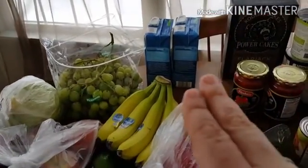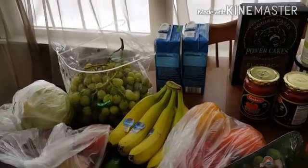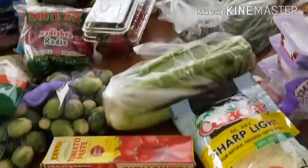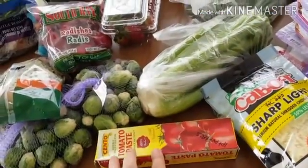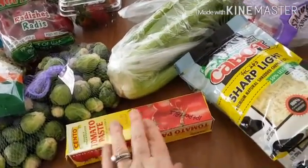There's 2 boxes back there of reduced sodium chicken stock, so that's free. I'm going to take you back up here. I got some tomato paste just because I didn't have any left. It says 1 point per tablespoon.